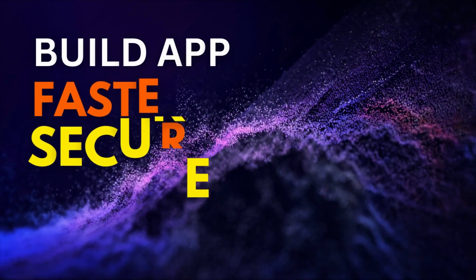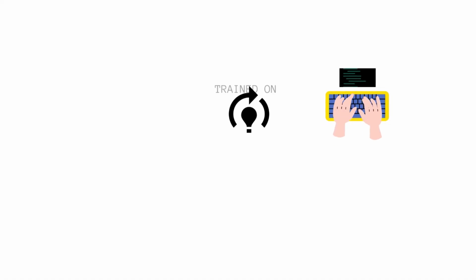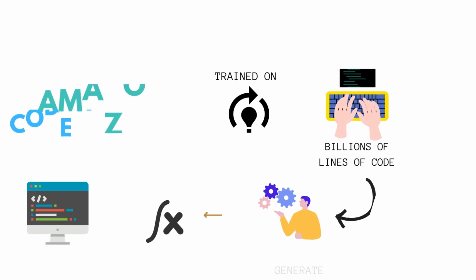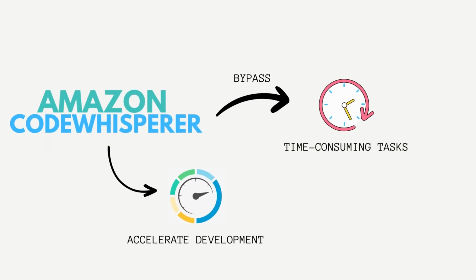Are you looking for a way to build applications faster and more securely? Look no further than CodeWhisperer. CodeWhisperer is trained on millions of lines of code and can generate code suggestions ranging from snippets to full functions in real time based on your commands and existing code. With CodeWhisperer, you can bypass time-consuming coding tasks and accelerate building with familiar APIs.